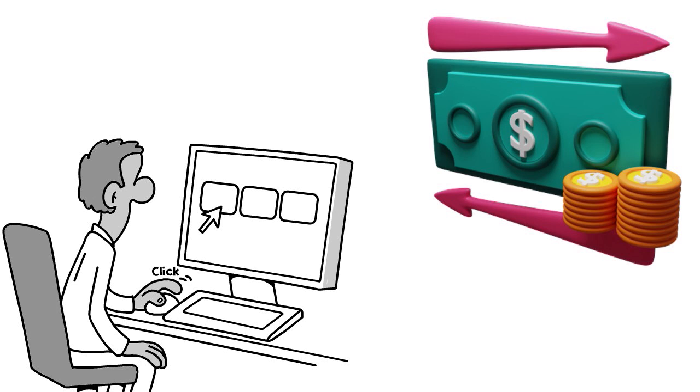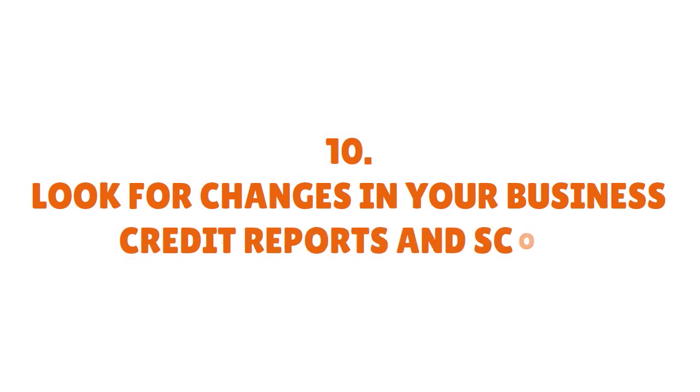And then the last thing you want to really pay attention to here is to look for changes in your business credit reports and score. So you've got to keep an eye on your business credit reports and score so that you can monitor your progress as you build business credit. It can also help you quickly detect fraudulent activity, such as someone taking out a loan, for instance, in your business's name. The thing is, you have to pay for it, though, because there's no such thing as checking your business credit score or business credit report for free.